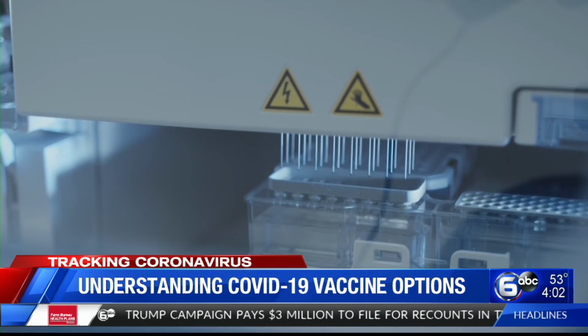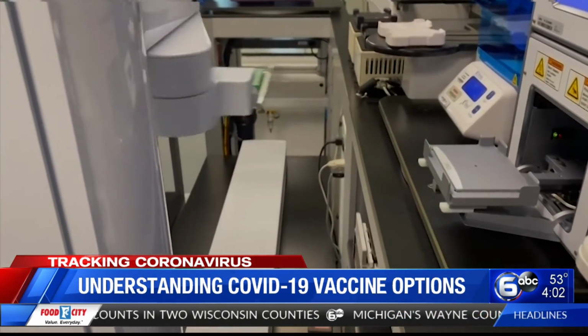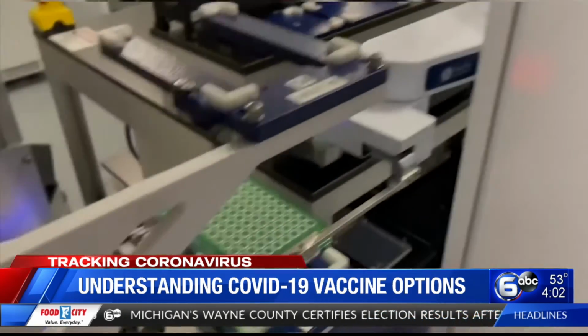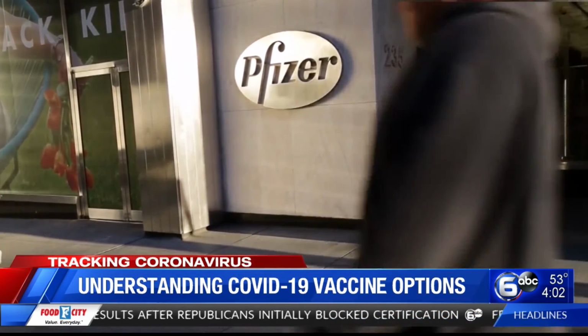Even with the vaccine created, the trial will continue. Researchers will monitor for long-term side effects, though Dr. Callums doesn't expect any. When did I know we were onto something? Well, when Pfizer released its results a couple of weeks ago, and they said, hey, Moderna vaccine is very much like the Pfizer vaccine. Except for distribution.